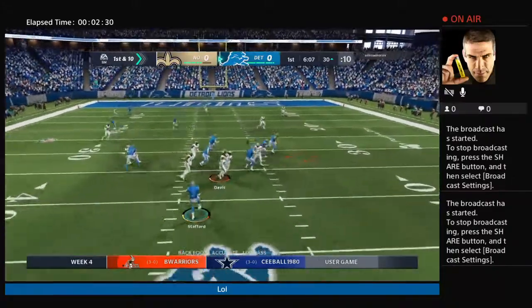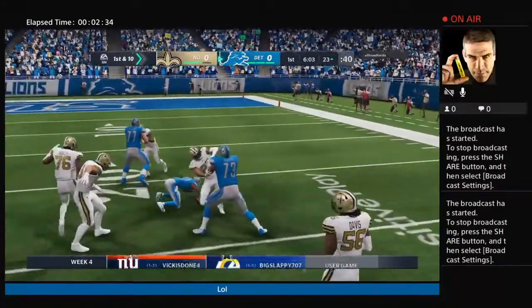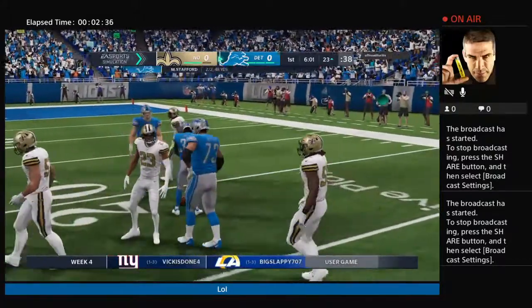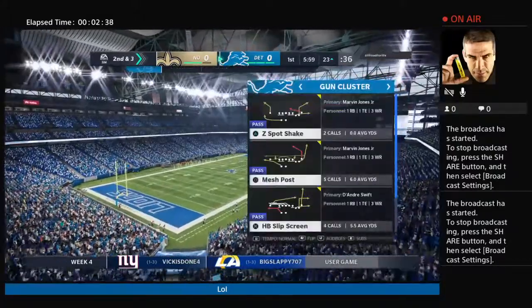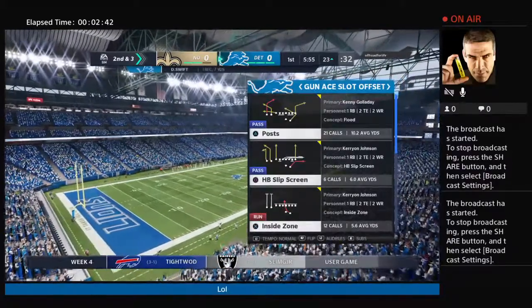Back to throw, Stafford. They'll try and set up the screen to Swift. 7 yards there on the first down screen play. Nice methodical opening drive here. They're already into field goal range. They're in a good spot.